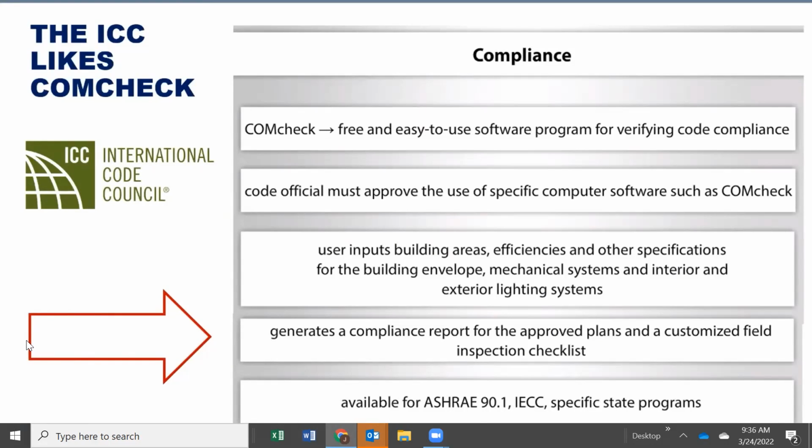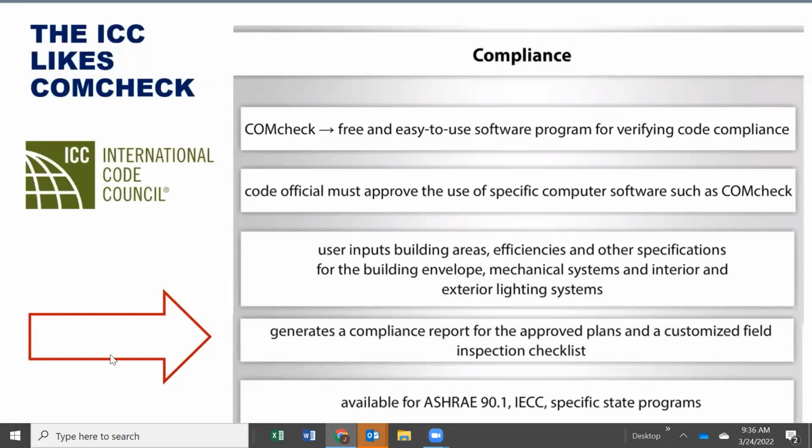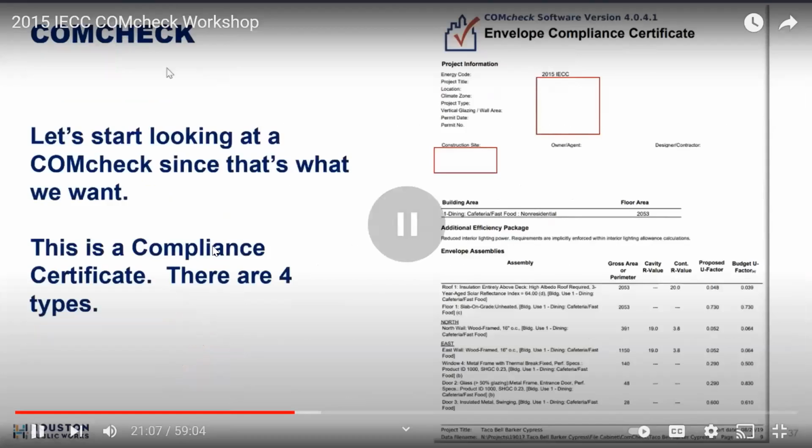And it's available for ASHRAE and IECC, and some states, not Texas, where they've worked with COMcheck to come up with a particular state version, okay? But we haven't done that. And where cities, okay, so where cities, if you're running 30 inspections, you can't expect your inspectors to go through that checklist. That's just not a realistic expectation. However, if your city utilizes third-party energy inspectors that are being paid to do nothing but inspect for energy, I would fully expect them to utilize the checklist.